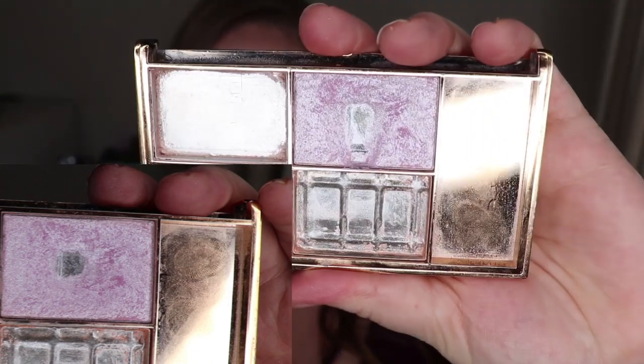Now for progress, we're just going to work down this list here. So the first item we are going to deal with today is my Sleek Makeup Highlighting Palette in Solstice. I will show you on the screen. So we had finished the orange one the last time. We had a bit of pan in the purple. It was quite thick. And this time, here she is.